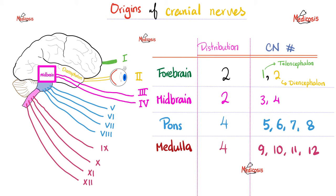How about 3 and 4? Connected to the midbrain. 5, 6, 7, and 8 are connected to the pons. 9, 10, 11, 12 to the medulla. Today we're talking about the abducens nerve, or the 6th cranial nerve, so it comes out of the pons.